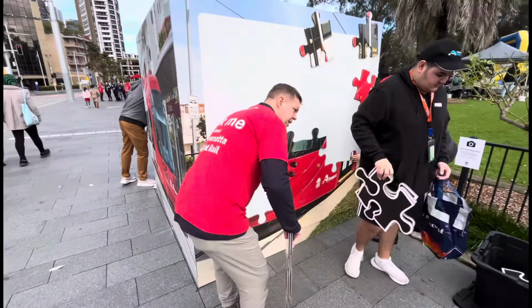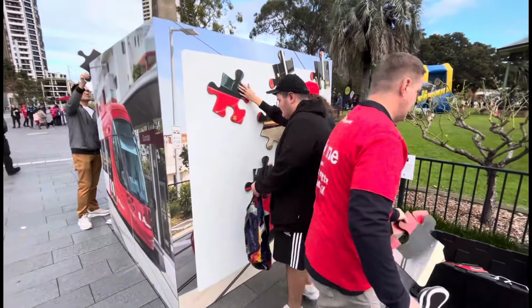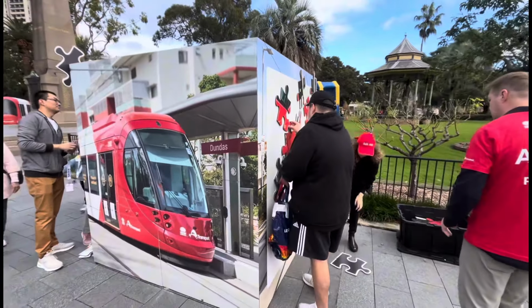Do you want to put this puzzle together? You guys put it together as a family. All of us have to do it.